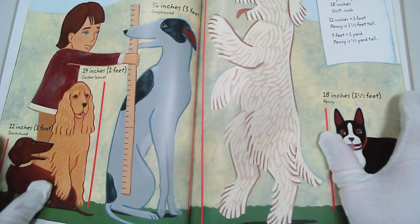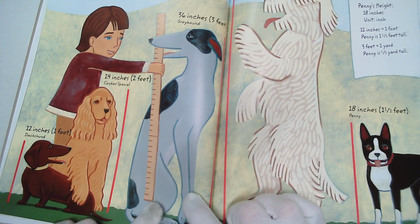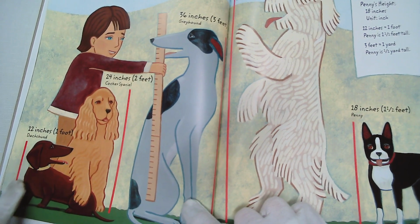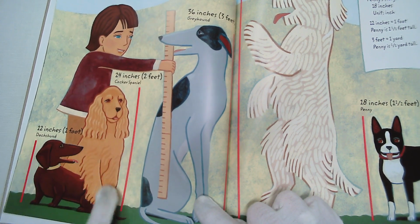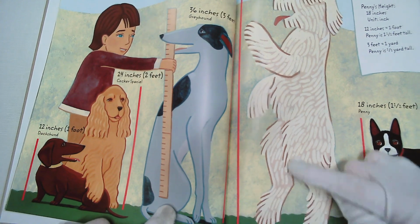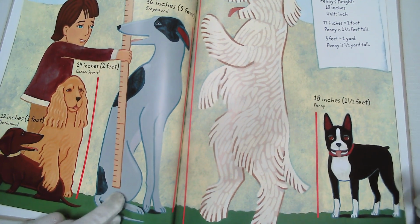Oh my goodness. I want to see how tall you are. Everybody, sit, so I can measure. She's using standard measurement. 1 foot is this little doggy. 2 feet is the Cocker Spaniel, this doggy. 3 feet is the Greyhound, this doggy. This mixed breed is 4 feet tall, a little bit taller. Here's Penny over here. She's 18 inches. She's 1.5 feet tall.